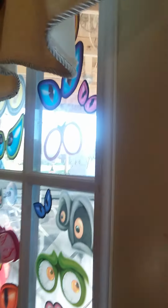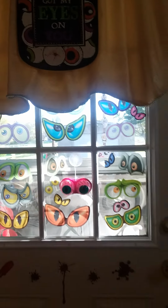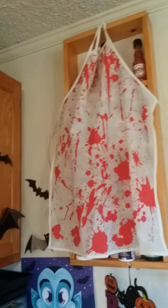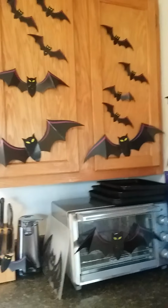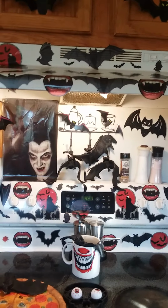Thank you. Shut this door so we can see the eyeballs on the door. Got my eyes on you. And then, of course, we have blood stuff all over in the kitchen. But let's do the bats first. So the stove area is the bat vampire area.